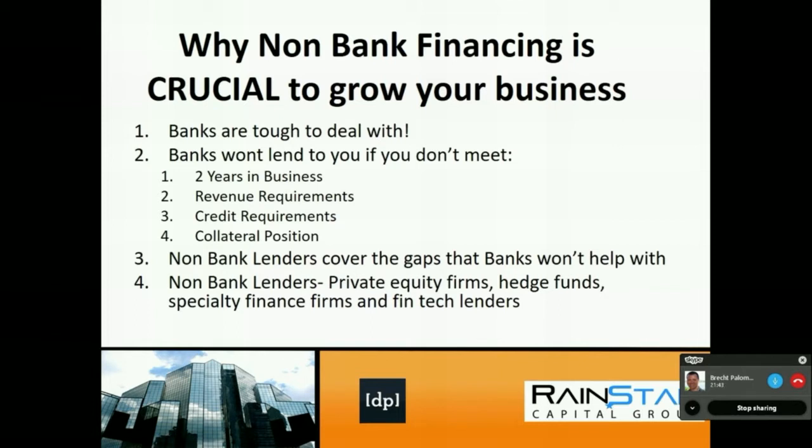They have specific revenue requirements. Credit-wise, of course, banks don't want to deal with folks that have 400 or 500 or maybe even low 600 credit scores. They really want to see those high 700s. And then the fourth thing they're going to look at, of course, is the collateral position.